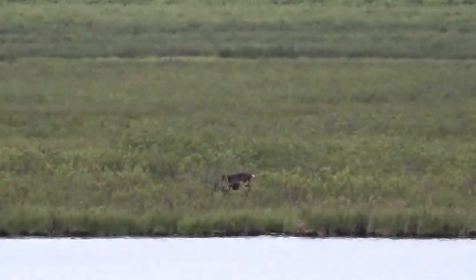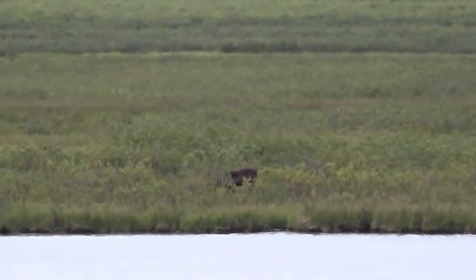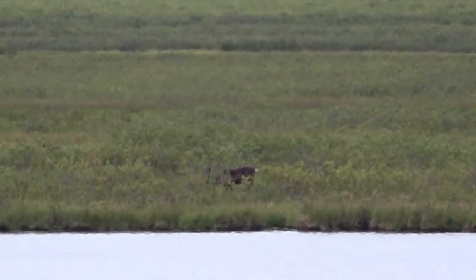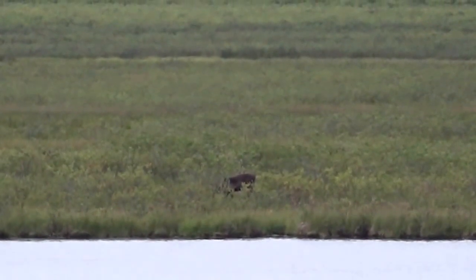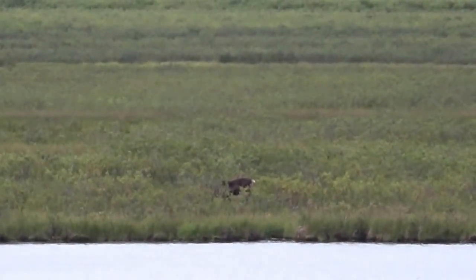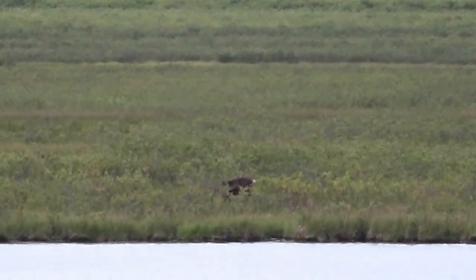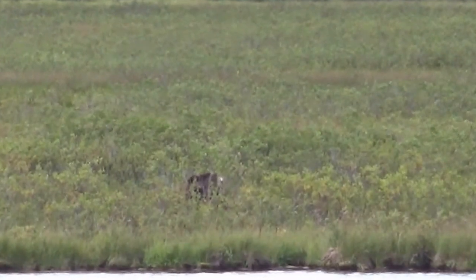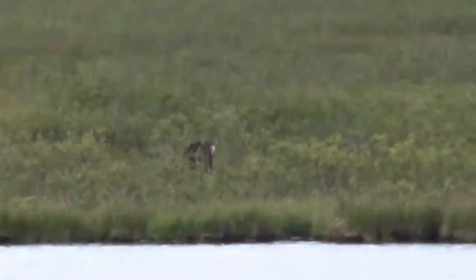He is now getting closer to the edge of the lake. So about 2,000 yards away, we saw a different caribou in the brush while this one was feeding. Couldn't get him on film. Couldn't get a shot at either one.